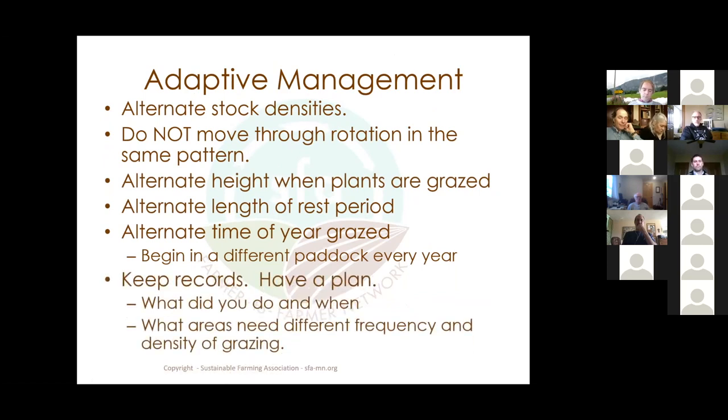Keep records. Have a plan. Now, when I say have a plan, that doesn't mean, okay, on day one they're here, day two they're there. Think about all these things above. Think about what we talked about earlier in the last few slides about identifying those areas you want to do higher stock density or even facilitate herd effect. That's what I mean by having a plan. Not necessarily, oh, we're going to be through in 30 days every time. You're going to get frustrated, but target areas, have specific goals for other areas.